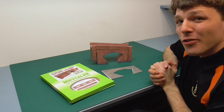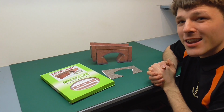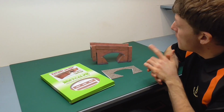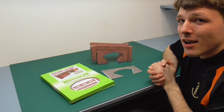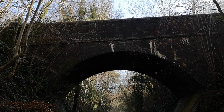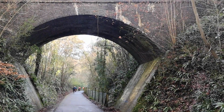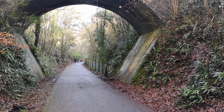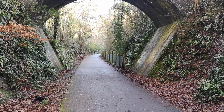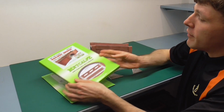However, the terrain is not the only thing I've been getting on with. I've actually got round to constructing another one of the iconic structures on this section of line, and that is Moger's Farm Bridge. Well, I think that's how it's pronounced anyway. This structure is rather interesting due to its shape, and trying to find a kit that resembled something similar was extremely hard. Even just finding an arch of a similar size was quite a challenge. So in the end, I opted for one of these.